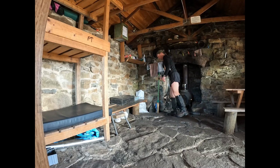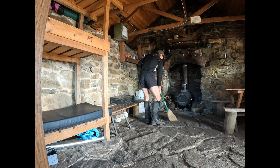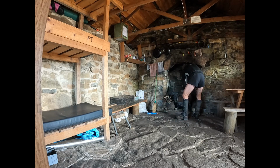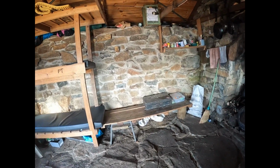Most people that stay in the huts are pretty clean, but as I found out when I got there, whoever had stayed the night before hadn't cleaned it up. There was rubbish on the floor, wood, sticks. So there's a broom there. Yep, it's always worthwhile using it. Got everything. Time to head out to the sun. Too nice to go home.